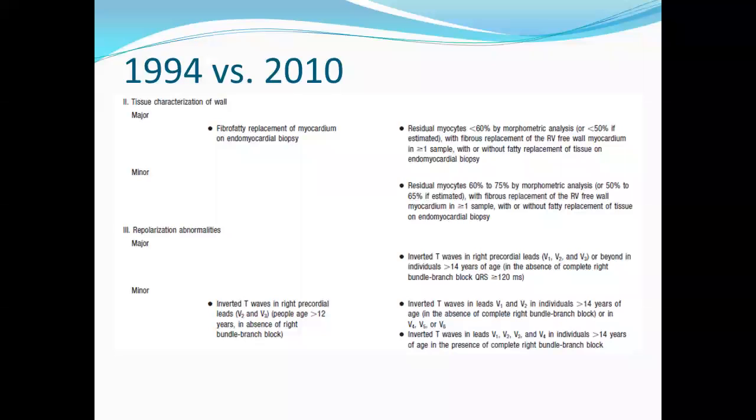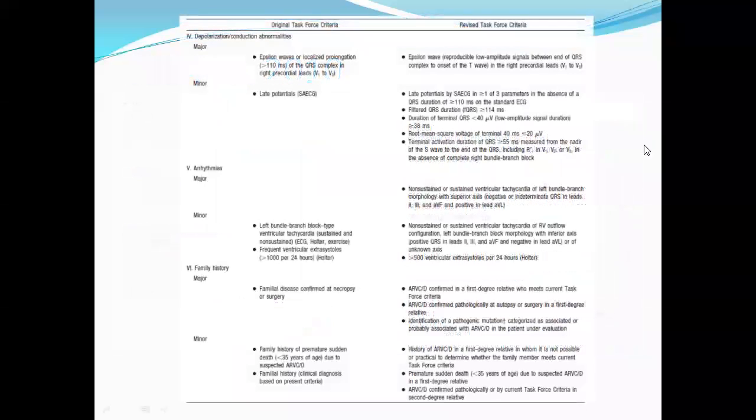Repolarization, again, EKG is still important, and this is looking at your inverted T waves in V1 to V3. And this brings the age bracket up to 14 years old. And again, in the absence of a right bundle branch block or a QRS that's greater than 120. And then the depolarization abnormality, so the epsilon wave, which we showed you, or late potentials on signal-averaged EKGs. There's a lot of different EKG depolarization criteria. Arrhythmias, so sustained or non-sustained, again still needing the left bundle branch morphology because that means it's coming from the right side.